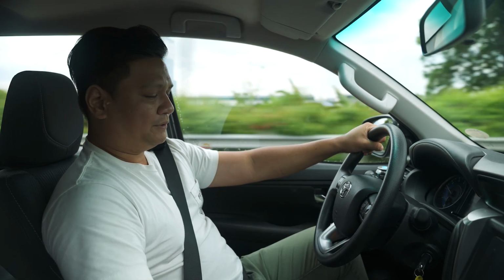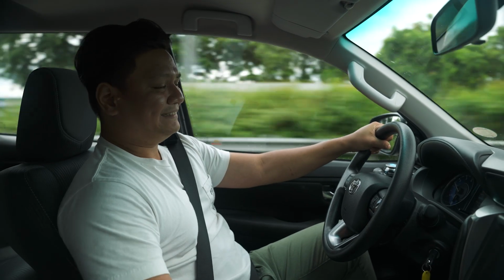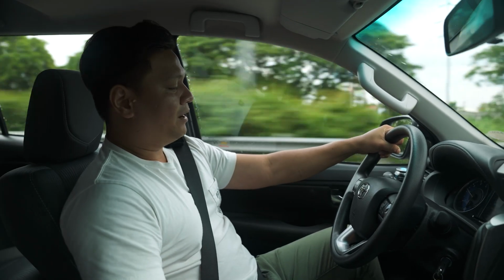Oh, by the way, it's got Bluetooth. Does that matter nowadays? I mean, of course it's got Bluetooth. Bluetooth is definitely necessary with these modern cars.